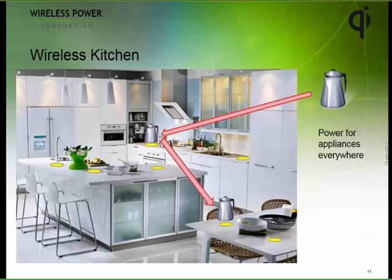Another field where this technology would be beneficial is kitchen. At the moment, you have maybe also some wireless or cordless kitchen devices in your kitchen, like a kettle, but there's always this plate where you have to plug it into a power outlet. The yellow spots on this slide, they represent charging spots.